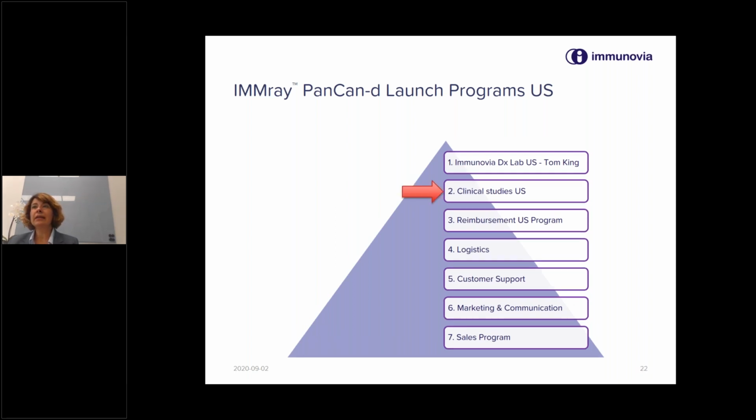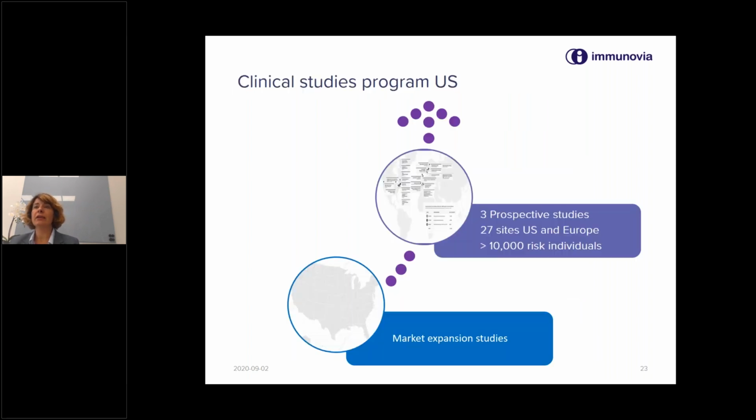As I said, clinical studies play a very important role. Actually, I would say, coming with the background in diagnosis in different types of cancer and autoimmune diseases, that for us, clinical studies here in Immunovia are even more important because there is not any other test on the market. So we are the first. And we are working with now 2 types of studies.